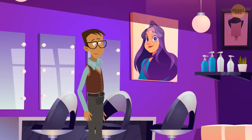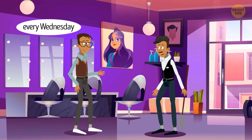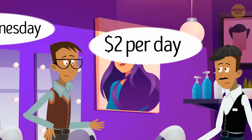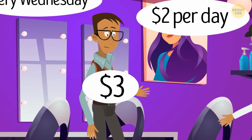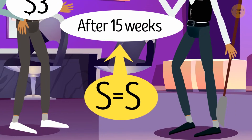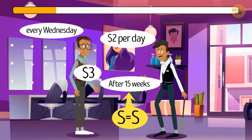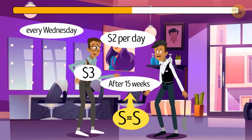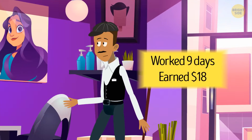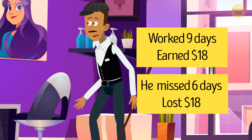Shane decides to hire a cleaner for his hair salon, Bobby. Shane asks him to come every Wednesday, but they agree that Shane would pay Bobby $2 per day. But if Bobby would miss a day, he would have to pay Shane $3. After 15 weeks, it turns out that Shane owes Bobby as much as Bobby owes Shane. How many times did Bobby miss work? Bobby missed work 9 days and earned $18. But he also missed 6 days and lost the same amount of money.